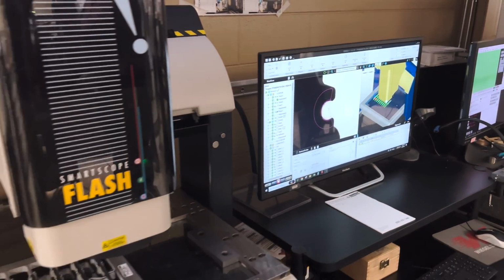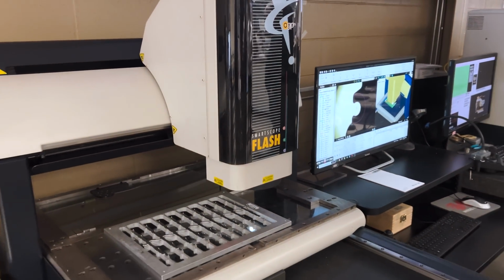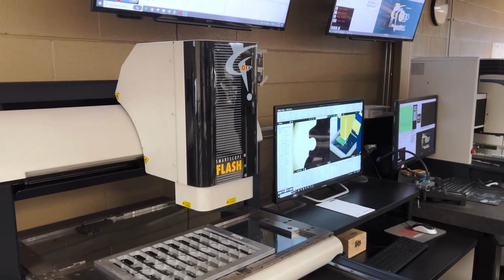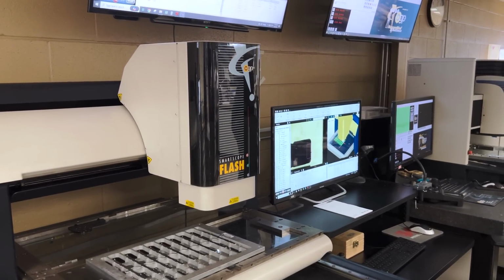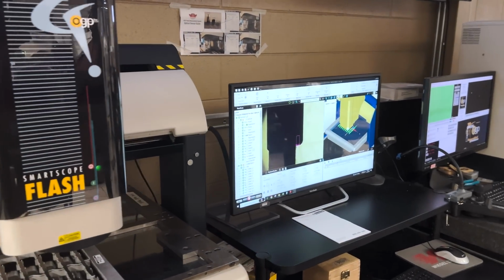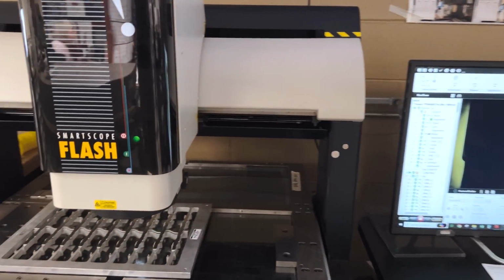Not only that, all that data is uploaded into a spreadsheet right away rather than typing it in. It's available to the customers when needed. We keep all those records, so it's just the next generation of how we do things when it comes to in-process inspection. Way cool.